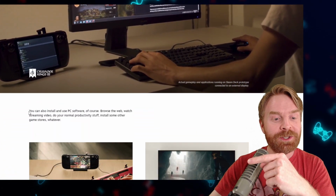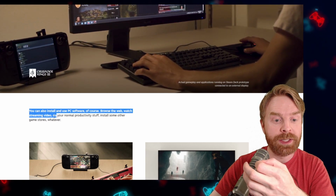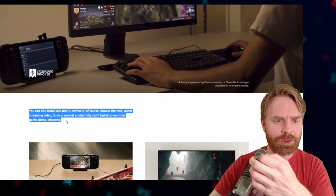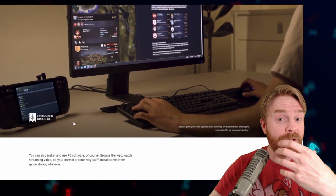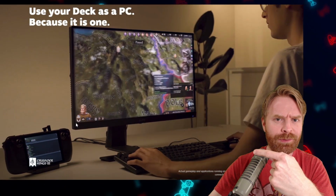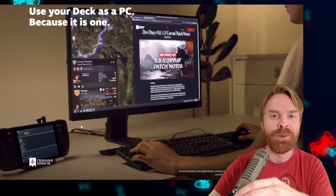They say you can also install and use PC software, of course, browse the web, watch streaming video, do your normal productivity stuff, install some other game stores, whatever. They're not locking down the operating system on this. They're keeping it wide open. You can install what you want. You can use this thing as a full-fledged gaming PC. You can use it as a handheld. You can use it as both.